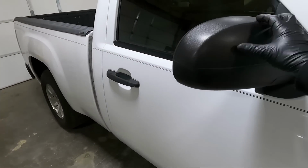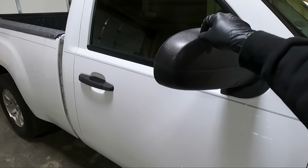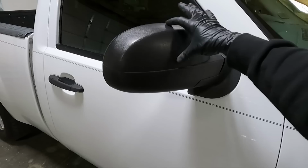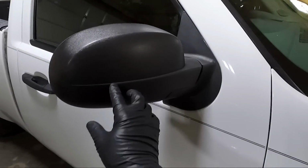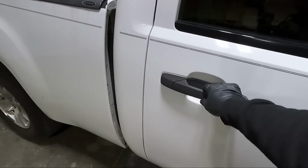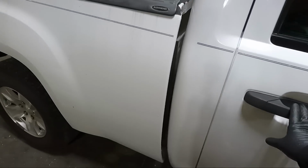These caps are not removable because it's the cheaper mirror, but they are power mirrors. So I'd like to go to a Tahoe mirror where this piece right here is paintable. I just think that'd look a little nicer, and you can see it's somewhat loose. Door handles, like I said, we're going to be doing some door handles on it.